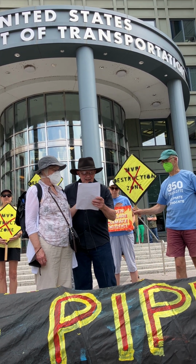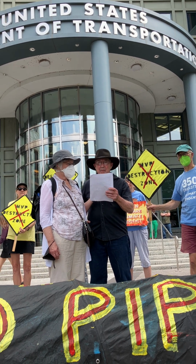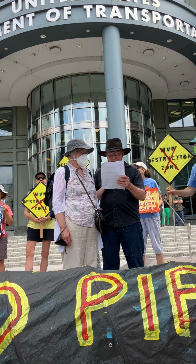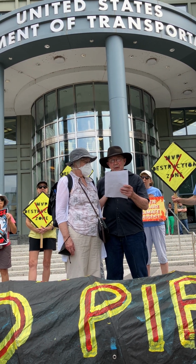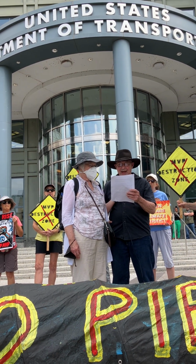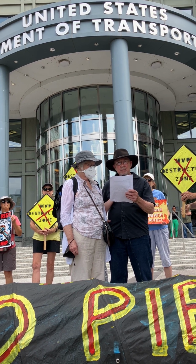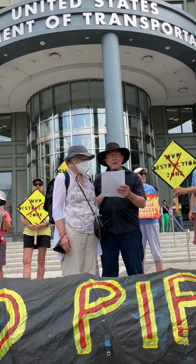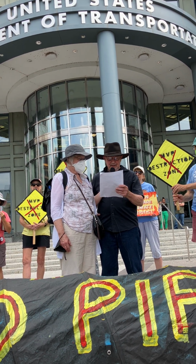Okay. The impact radius, or probably better known as the blast zone, in an explosion for the MVP is a circle 2,230 feet in diameter. That's more than 7 football fields in diameter. This is the area where death or severe injury is likely.